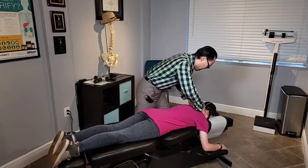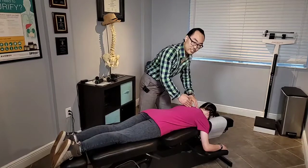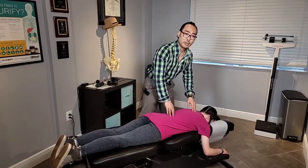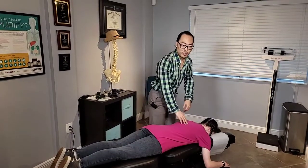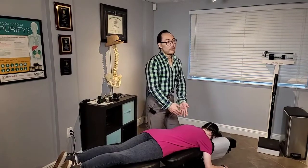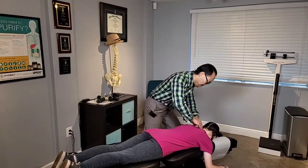Also for Megan, just as a developing teenager, adjustments are beneficial because you want to maintain the alignment of the spine so that you develop where you're supposed to. Even without this scoliosis, I recommend that all children get adjusted as well. Maybe not every other week, but at least once a month, just like an adult would.